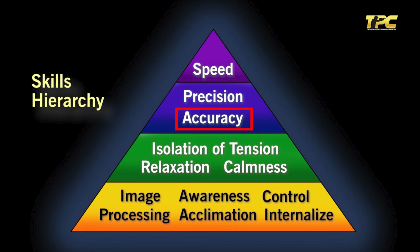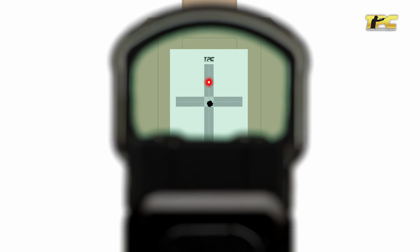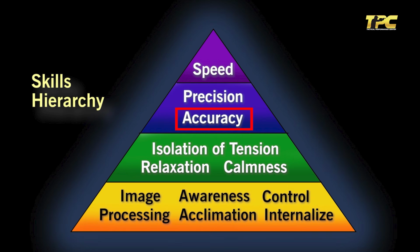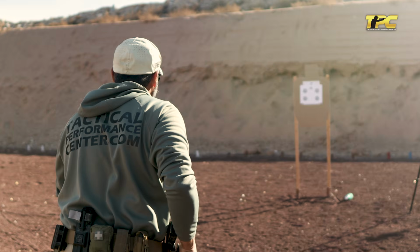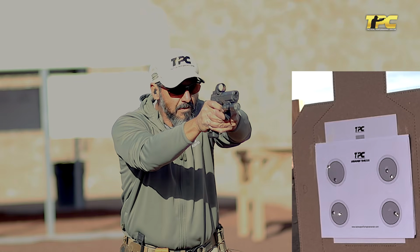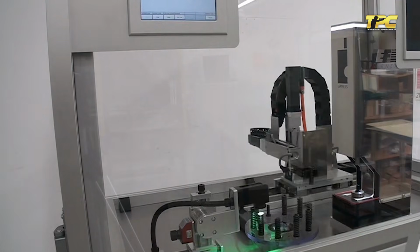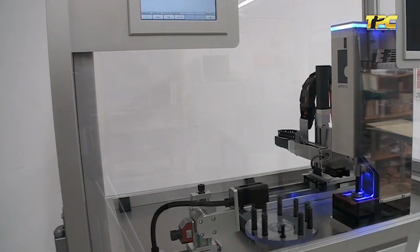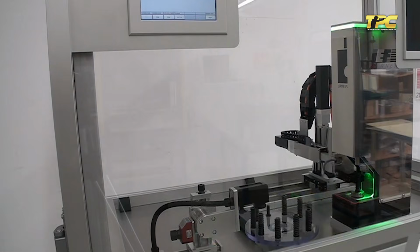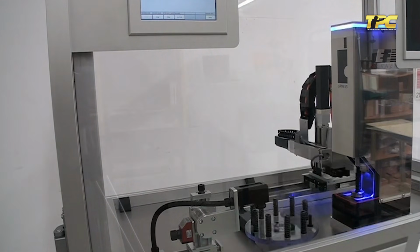Accuracy describes a single correct outcome, pulling the trigger while maintaining the clean sight picture so the shot goes where intended. Precision describes repeatability, the ability to perform the same motor pattern reliably and produce predictable results. Think of a fully automated production line. Each station performs the same task the same way every cycle, producing identical parts. Competence in shooting lives in such precision.